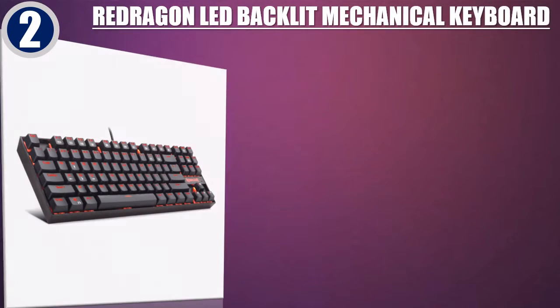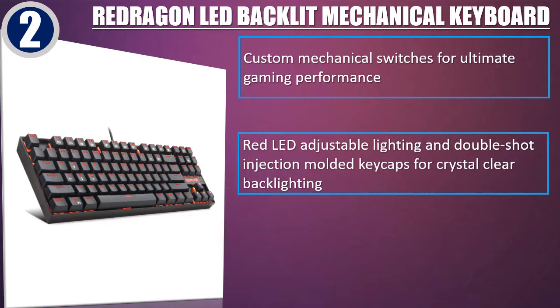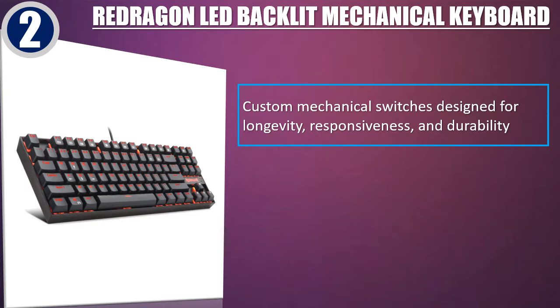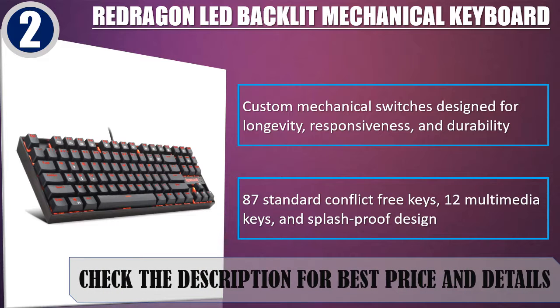Best of 2. Redragon LED Backlit Mechanical Keyboard. Custom mechanical switches for ultimate gaming performance. Red LED adjustable lighting and double-shot injection molded keycaps for crystal clear backlighting. Metal and ABS construction, mechanical keys, and gold-plated USB connectors stand up to hardcore gaming. Custom mechanical switches designed for longevity, responsiveness, and durability. 87 standard conflict-free keys, 12 multimedia keys, and splash-proof design. Check the description for best price and details.